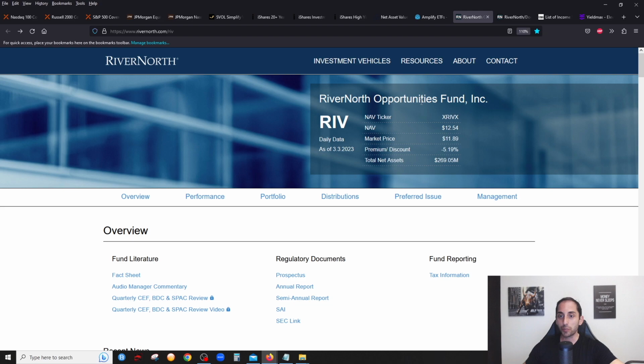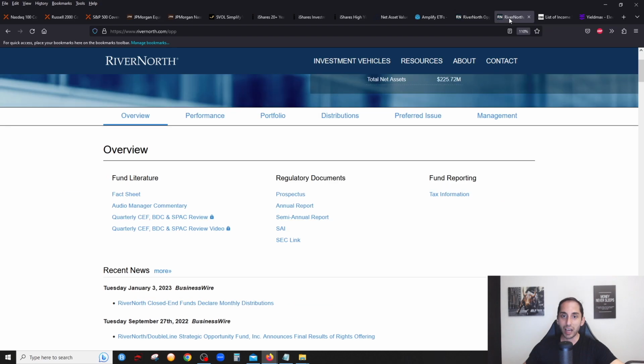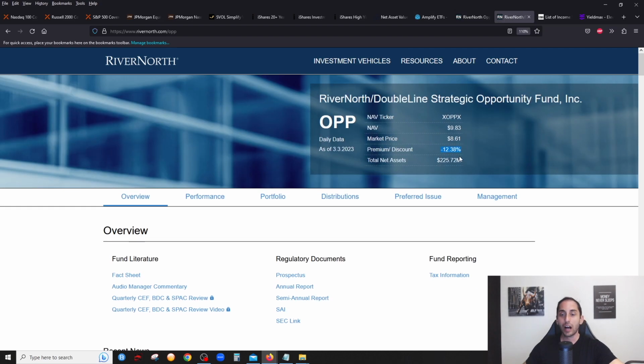And OPP, guys, I know I got rid of it in my RSP, but it seems really attractive now because it's trading at a 12.38% discount. So I'm keeping my eye on this. I'm considering buying it back. Compared to RIV, it has even more fixed income. There's a lot of MBS or mortgage REITs in here. Mortgage REITs have taken a tumble in the last couple of weeks, so this is why OPP might be a great opportunity. I'm going to keep my eye on it.